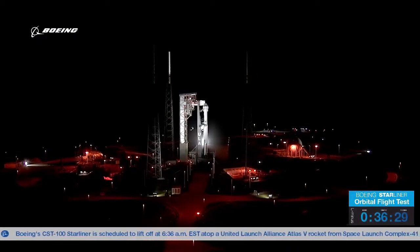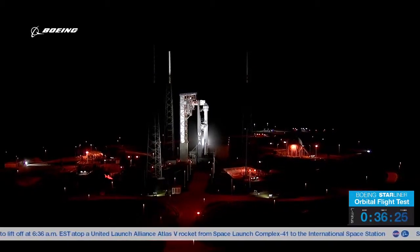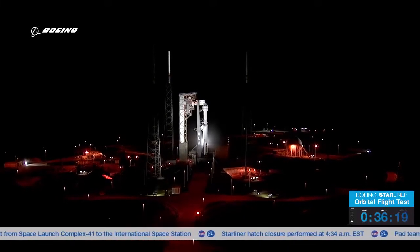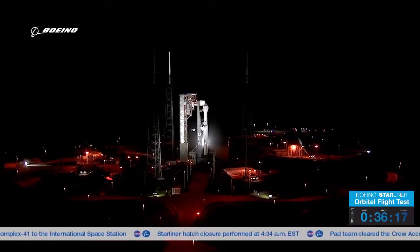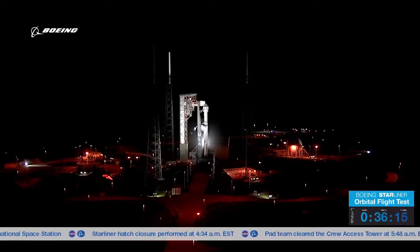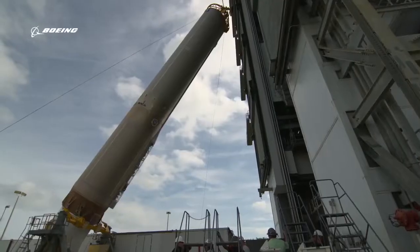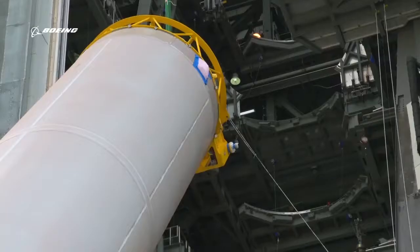Now, ULA has launched NASA science missions to almost every planet in the solar system, but this is the first time they're tasked with launching astronauts. It's a very special mission for everyone involved, and it's taken years to get here, but let's take a look at some of the hard work that's happened just over the past few months to get these vehicles ready for today. There you see the Atlas V being stacked at the vertical integration facility.